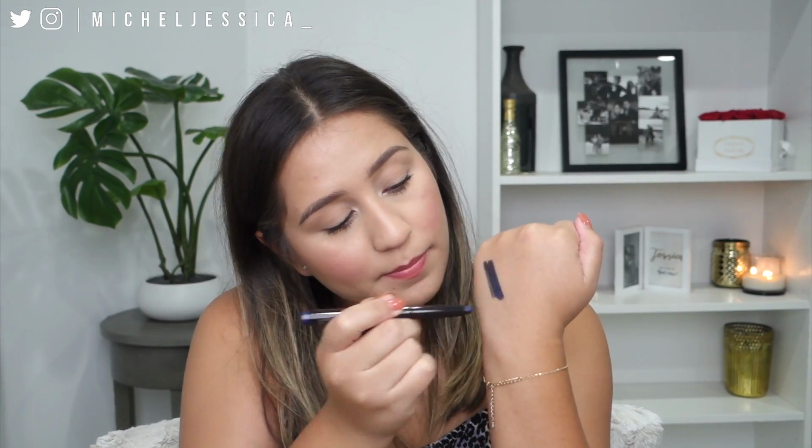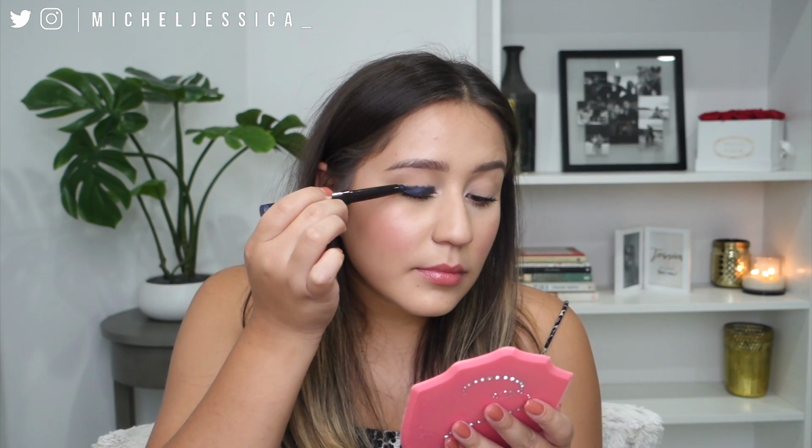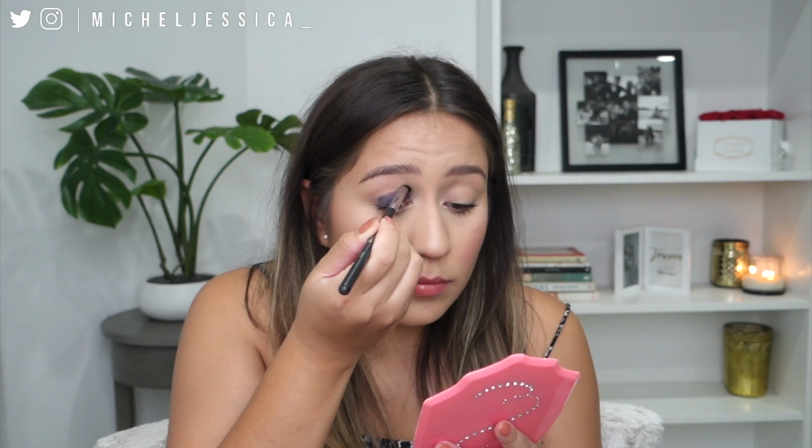So starting off with the eyes, again, this is the Caviar Stick in Sapphire. I pretty much lay it all over my lid. And I'm taking the Morphe M578 brush. It's a very dense blending brush. You can use any short, dense brush to blend out the cream.